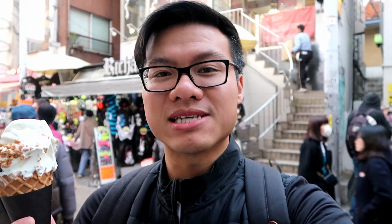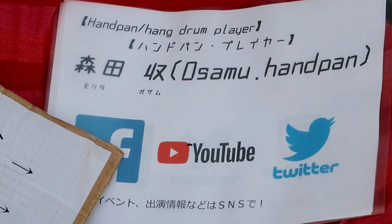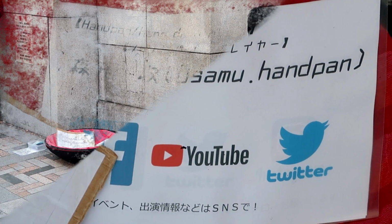Now that I have my ice cream, let's head over to Meiji Jingu. While heading to the Meiji Jingu area, I saw this cool musician that was playing some kind of instrument that I've never seen before. I also noticed that he has a YouTube channel, so check him out at his channel. He makes some pretty sick beats.